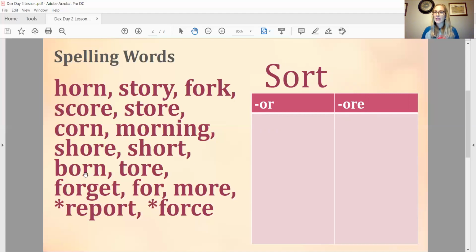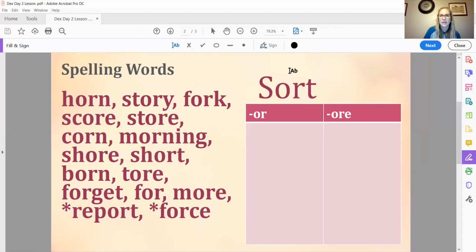So what I want you to do right now is grab a piece of paper, fold it in half like a hot dog, draw a line down the middle, and make a T across the top. Then you're going to have O-R on one side, O-R-E on the other side. And I want you to take these spelling words. If we looked at the first one, horn, we would write horn right in here. H-O-R-N. Sorry if that's a little small.